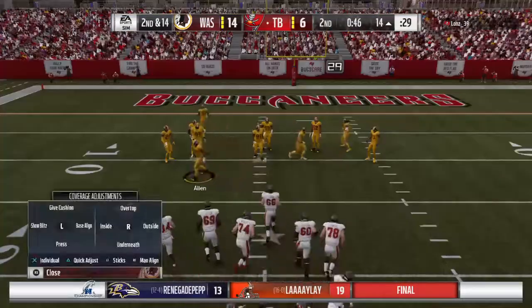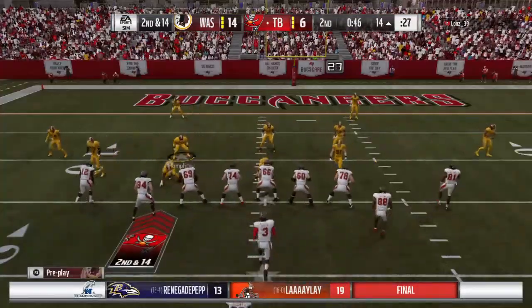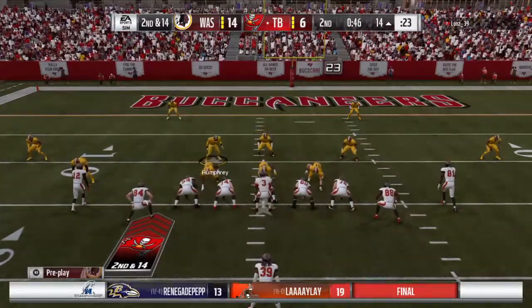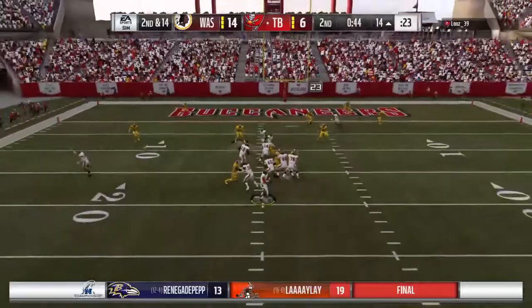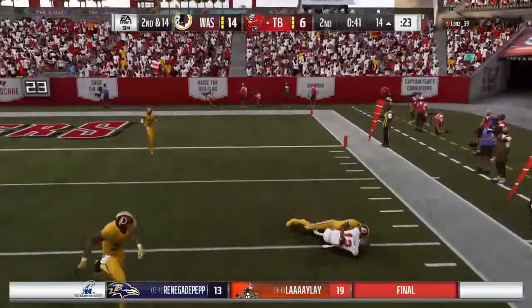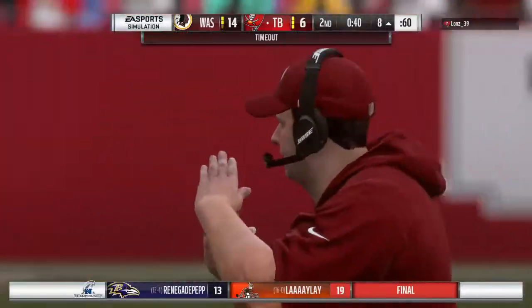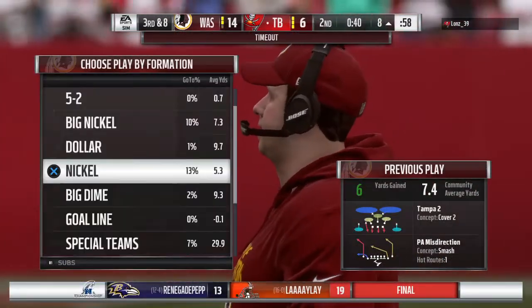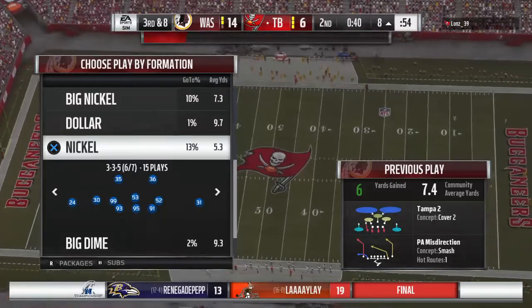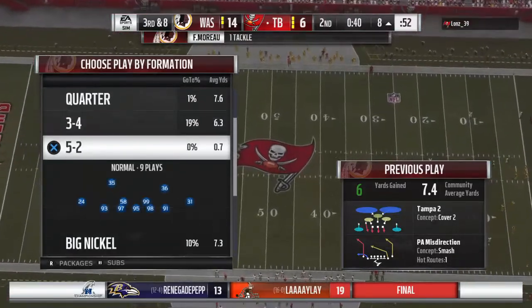A crucial penalty there as the hold backs him up for another second and goal. On play action, Winston will buy some time, right, looking for Godwin, and he's got him, complete. And now we're going to get a timeout called by the Redskin defense, as they'll stop it with 40 seconds remaining in this first half.